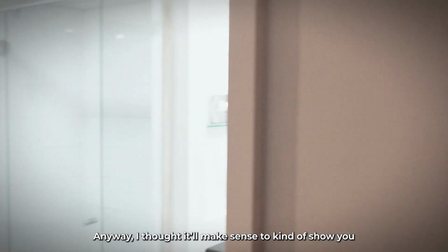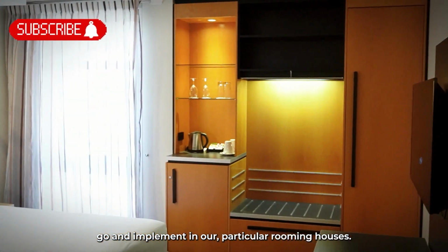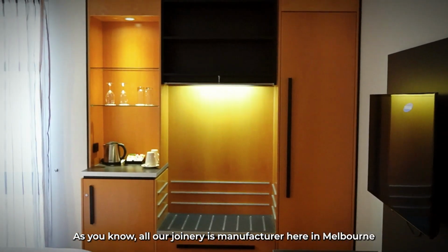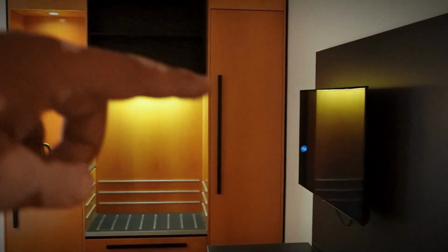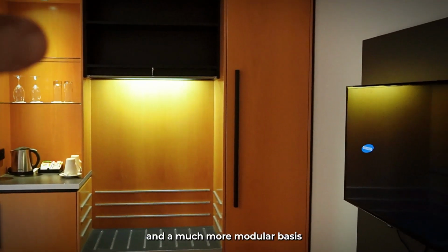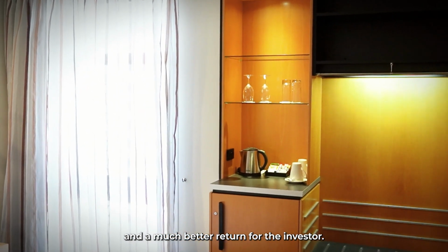Anyway, I thought it makes sense to show you this particular place here in Australia that has a whole bunch of ideas that we can then go and implement in our particular rooming houses. We are working very, very closely with our kitchen manufacturer here in Australia. As you know, all our joinery is manufactured here in Melbourne. And we're going to be able to go and create things like this, where we integrate the different functions that are required inside a rooming house in a much more compact and much more modular basis to provide more amenity for the people living here and a much better return for the investor.